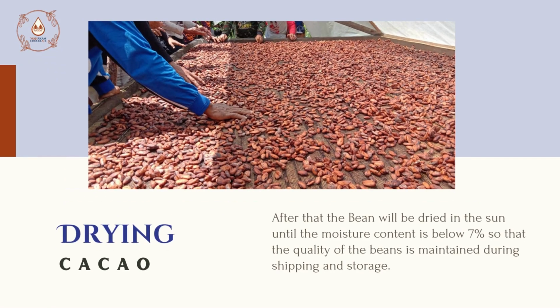After the fermentation process, we dry the beans for a few days, turning them back and forth and monitoring the moisture content level below 7% before it can be declared finished from the fermentation process and included in the quality of cocoa beans that MAHAT uses as our raw material.